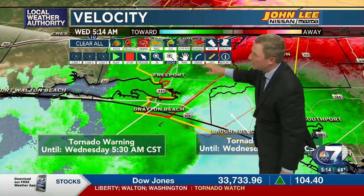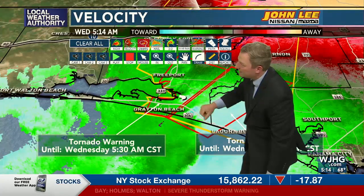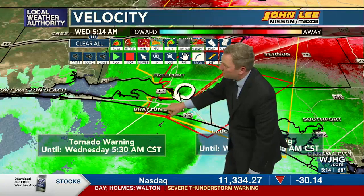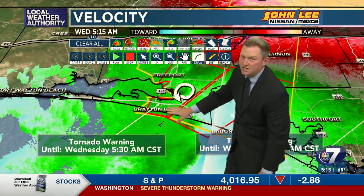That is the tornado cell that we had that produced some debris and is now a confirmed tornadic signature from the coastline there, from the Grayton Beach, Seagrove Beach region, just to the west of Seagrove Beach.